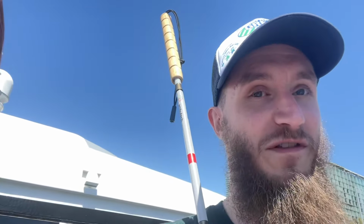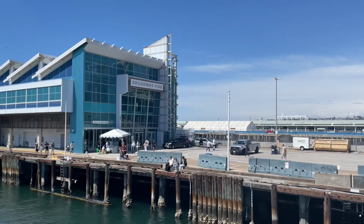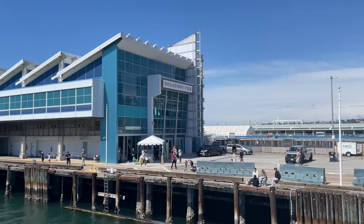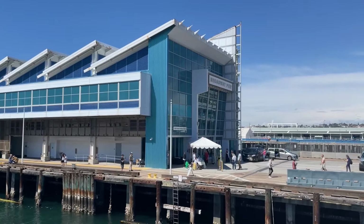Welcome aboard the Spirit of San Diego. We're going on a bay tour of the South Bay. All right, let's do it. As we depart here, we're going to be cruising right by the venue at Brooklyn Pier. Hello to everybody attempting the world record.